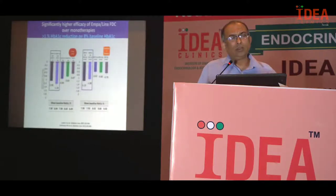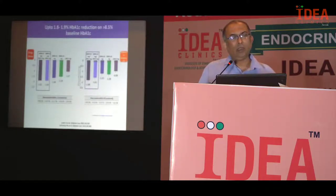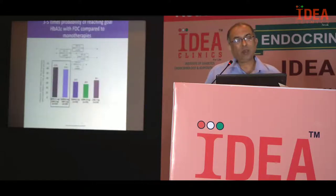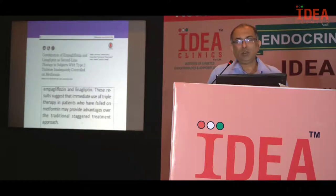So just a word about the fixed dose combinations that are also available of these two classes of drugs. The first one available is the combination of empagliflozin and linagliptin, which has shown a greater glycemic benefit as compared to each of them separately, and a reduction in HbA1c across the spectrum of starting HbA1c, whether it's less than 8.5 or more than 8.5. You find that the benefit is seen across the board, and there's early achievement of glycemic goals, and a higher probability of reaching the glycemic goal with this combination as compared to using them separately.